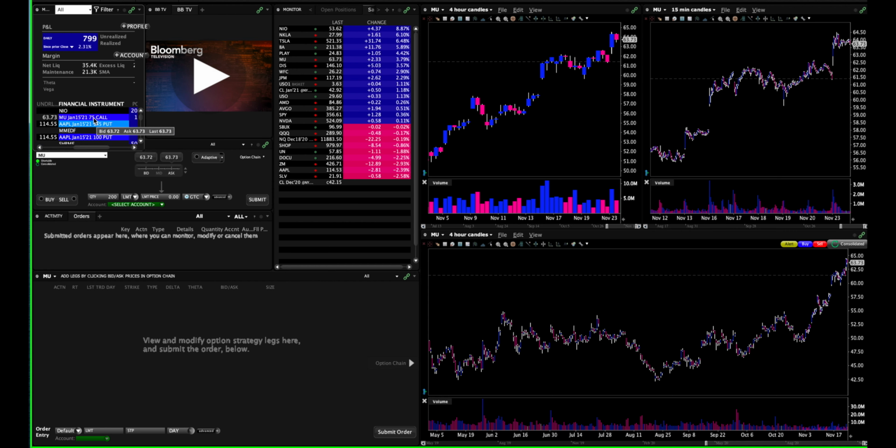And so here we can see the return on MU. I originally put in $530 or so, which has now more than doubled that position. And so now we're gonna go ahead and open up the options chain and look at how we came up with structuring that position.